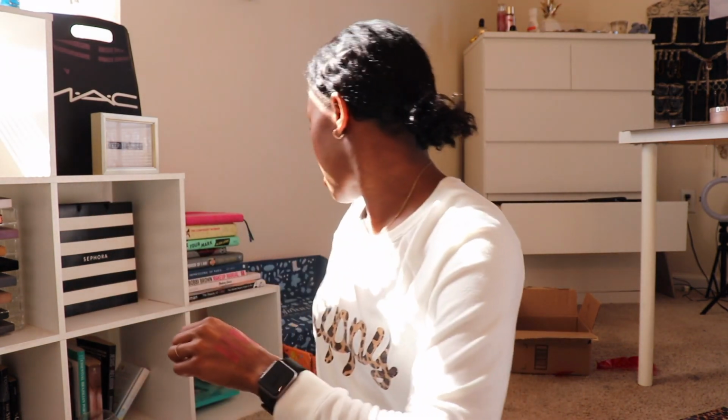Next up, Too Faced Sweet Peach. I love this palette. I'm going to give this away. I just don't use it. And there's only one shade in here that has hit pan. I'm going to gift this to someone who really, really appreciates it. So that's going in the giveaway box.